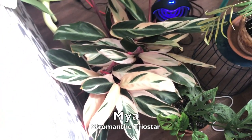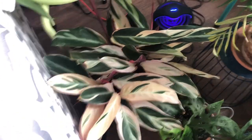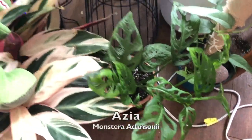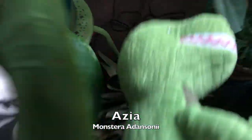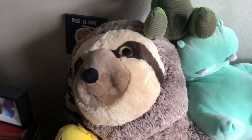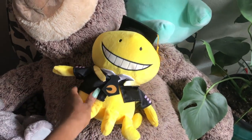Anyway, this is Maya. She is a Stromanthe trio star. She's great. That's my little flying bug killer thing. Big fan of that. This is Aja. Oh my God. Get off the plants, stuffed creature. This is my stuffed animal chair. Korel Sensei watches over and protects my babies. He was another Christmas gift and I love him. Not related though.